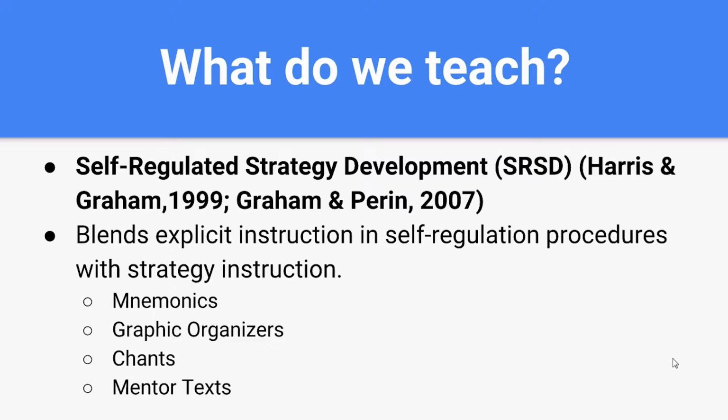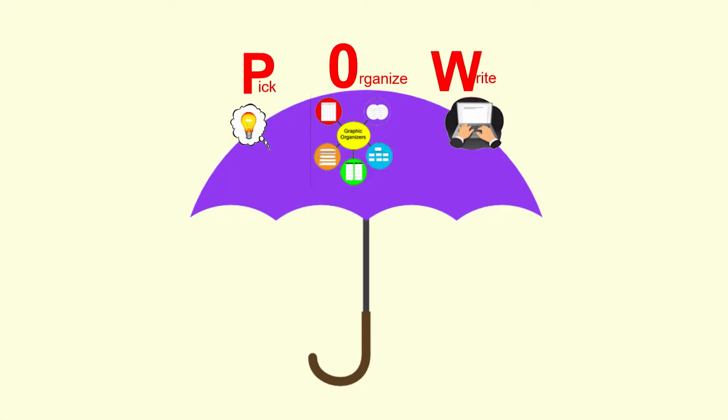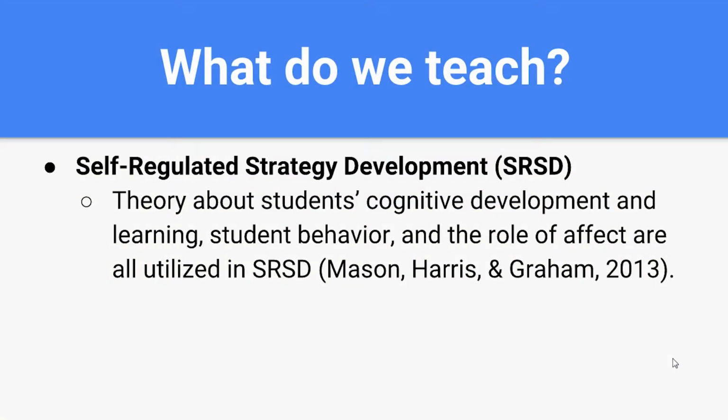We also use self-regulated strategy development, or SRSD, as an approach to helping students learn specific writing strategies in which they plan, draft, and revise text. Students are treated as active collaborators in the learning process, and tools such as mnemonics, graphic organizers, interactive chants, and mentor texts are used to teach students across 3 different genres: informative text, narrative, and opinion writing. They deconstruct mentor text before they then write their own. It's engaging, and it also reinforces self-evaluation and self-regulation.